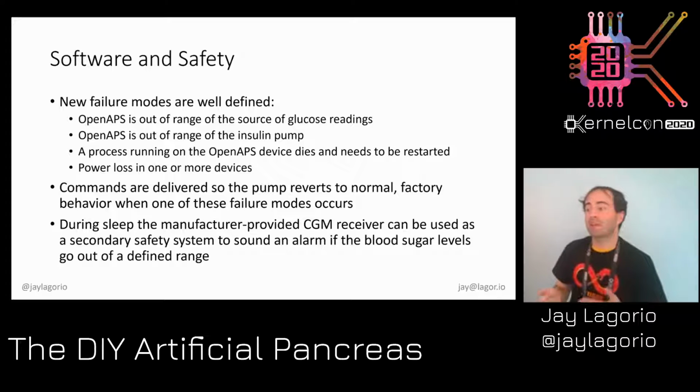And during sleep, the manufacturer-provided CGM receiver can be used as a secondary safety system. If you're plugging your CGM receiver into OpenAPS itself, it is already a second system, a separate system, so it's not going to fail when the larger device fails.